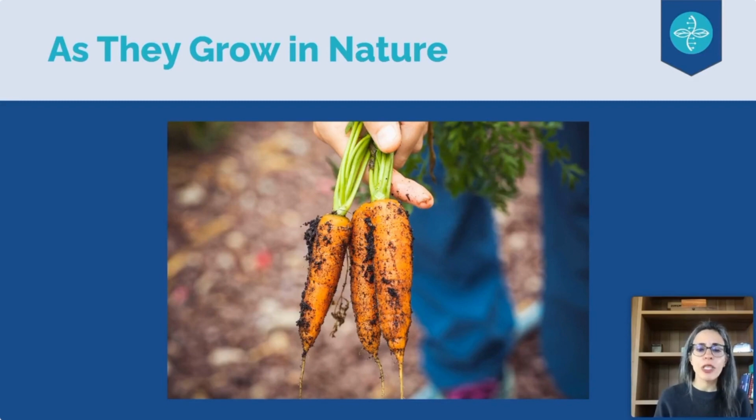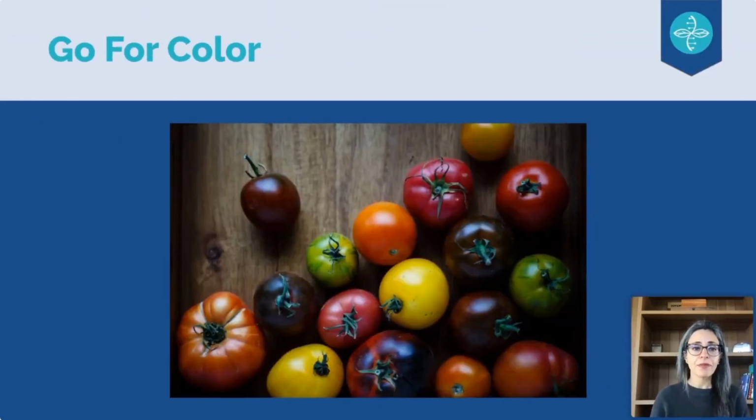If you have fatigue and you need to have stuff pre-chopped for you, by all means do it. But if you can chop it yourself, it's probably better, okay? And then go for color. Look at just the range of colors in just these tomatoes, right?